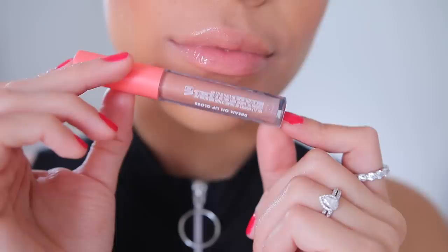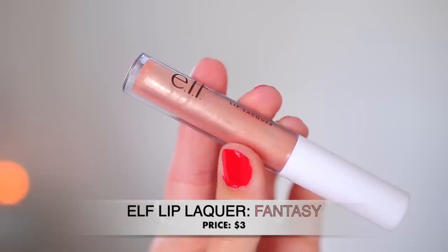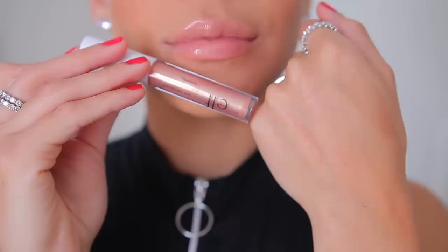I also wanted to mention the e.l.f. Lip Lacquer. This is such a pretty topper gloss that I feel like makes your lips look really glossy, as if you put a little bit of highlighter in the center of your lips. It's so pretty. It's not glittery. It's not chunky. It's super smooth.